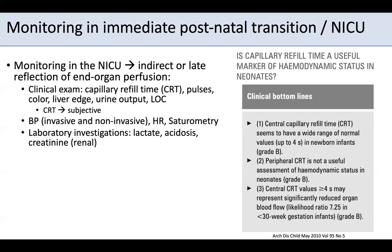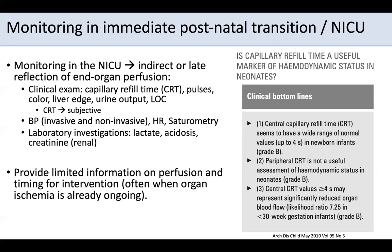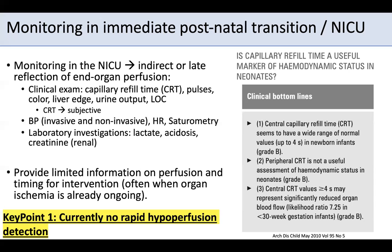You can think of laboratory investigations such as lactate, acidosis, and creatinine when looking at renal conditions or factors that may influence renal perfusion. These markers provide some information, but it might be limited on the degree of perfusion or hypoperfusion, as well as the timing for your intervention. Often these markers of ischemia appear late, once the organ hypoperfusion is already ongoing. So key point number one is that there's currently no rapid hypoperfusion detection mechanism within NICUs. It's often by putting together the whole story, the exam, all these lab investigations, and all these trends within the various markers that you're able to make sense of what's happening with the baby. But as I hope to have discussed with you, it's often not very instantaneous and maybe not the best way to detect early or ongoing ischemia before there's actually tissue damage.